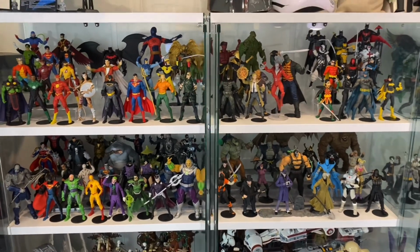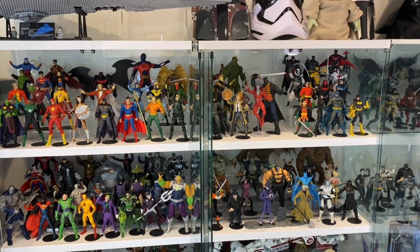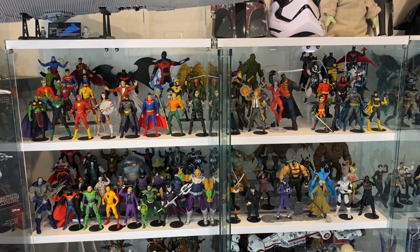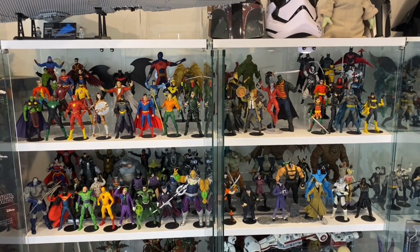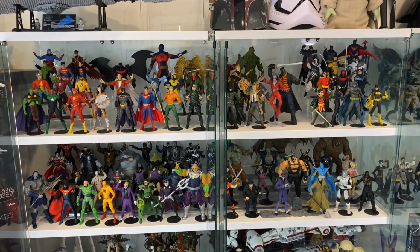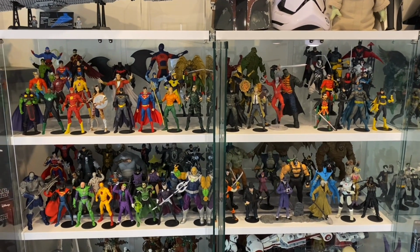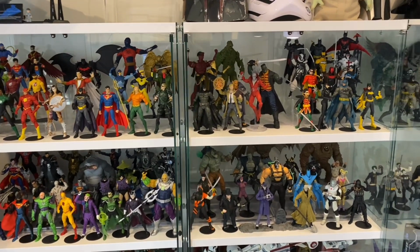I'm sort of really happy with where it's at. You know, there's over 100 figures, not too many repeats. I'm not into variants as such. I sort of want to keep it to just one of each character, although, you know, you'll see I've doubled up on a few occasions. But yeah, am I missing anything really cool? You know, have I skipped anything?